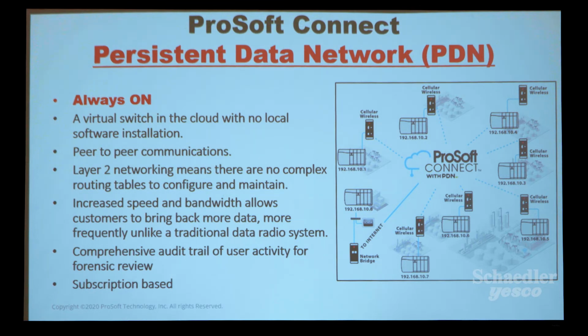So now I've got all 200 sites, including where the SCADA lives, all connected all the time. It's replacing 900 megahertz frequency hopping radios. It's replacing lease line modems. It's replacing copper wire.